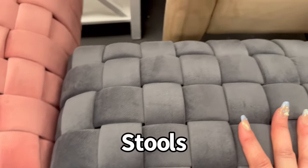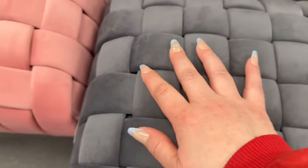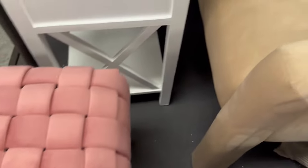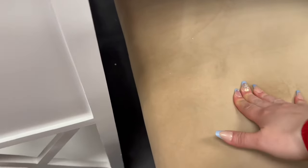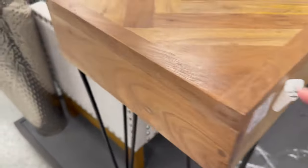Oh, this is very firm, but it does feel really good for $34.99. I like the woven look to it. And then it also comes in that pink. You've got this beautiful suede into the bed stool as well. I like this table right here.